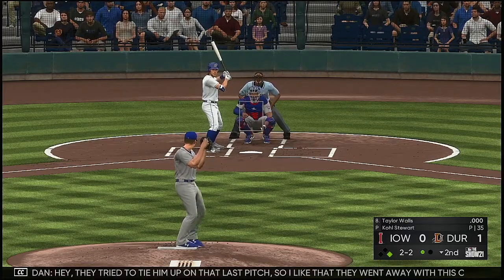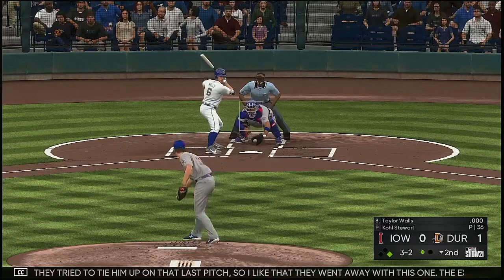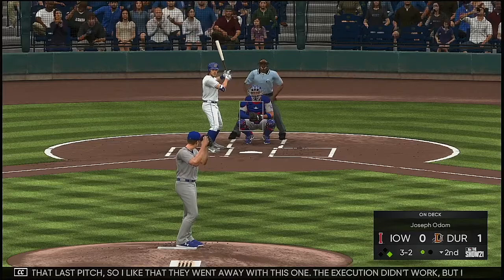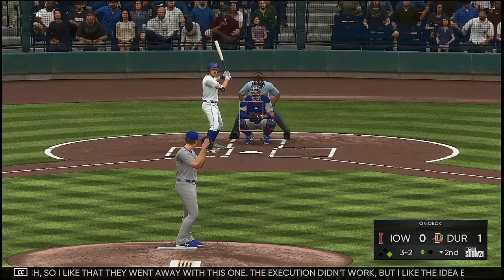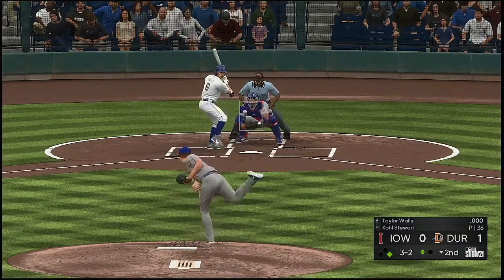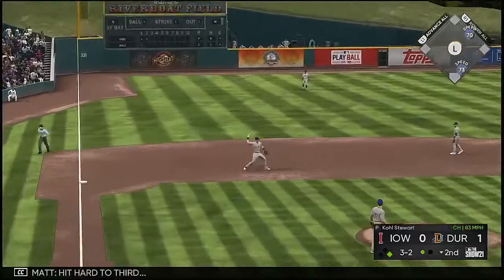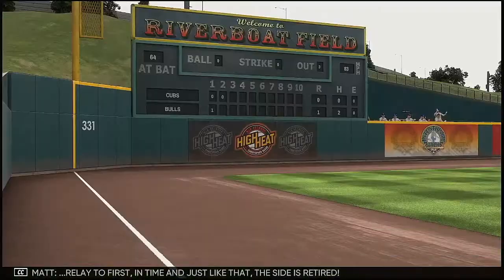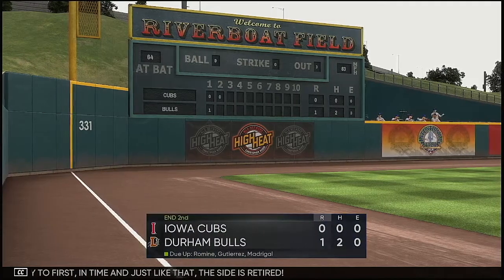Hey, they tried to tie him up on that last pitch, so I like that they went away with this one. The execution didn't work, but I like the idea behind it. Now the 3-2 pitch. Hit hard to third. To second for one. Relay to first in time, and just like that, this side is retired.